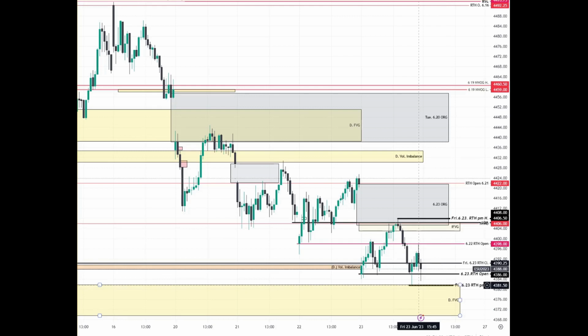Those are the levels that I'm looking for in London Monday, or possibly sometime in RTH: a breach of 44.08 on the top and below 43.81. So those are the key levels. Those are the gaps and the imbalances. Let's take a quick look at the Renko and we'll wrap.